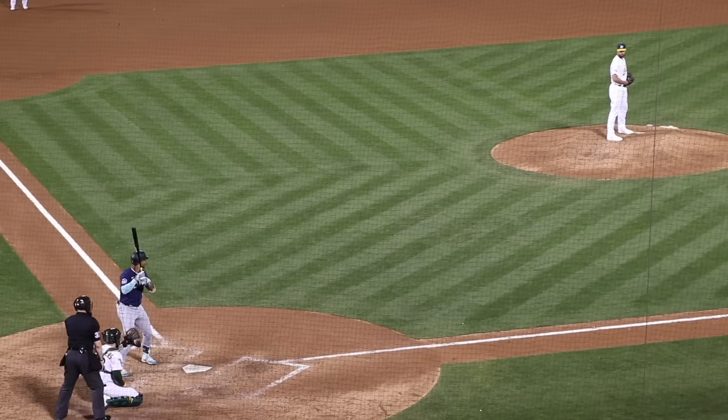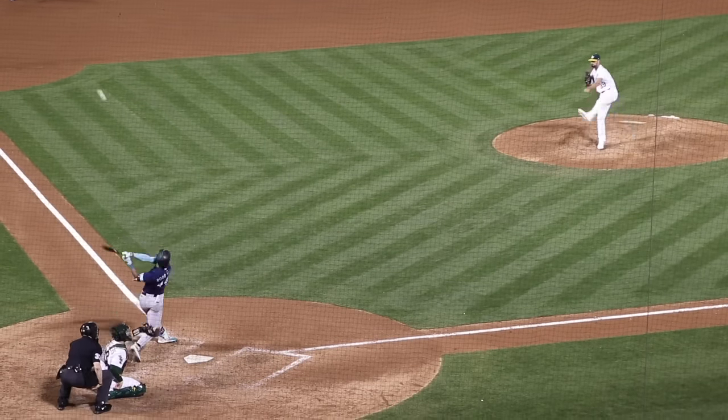Mark Mulder. This looks like Kansas City. Hey, it's Rick Jackson.